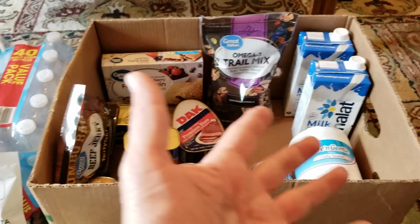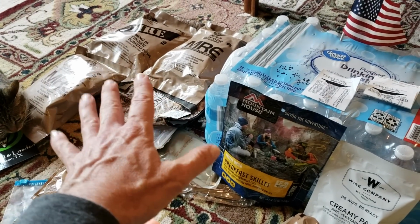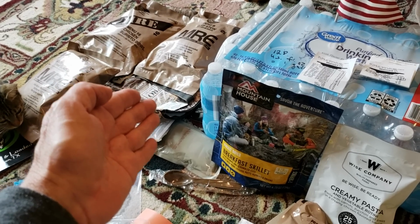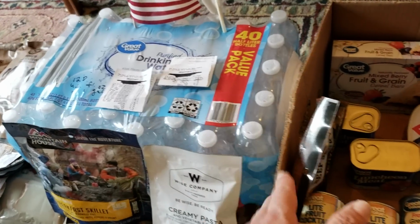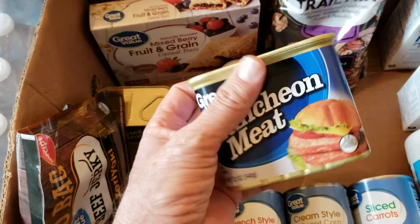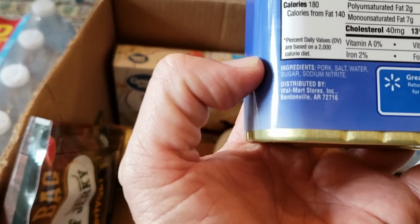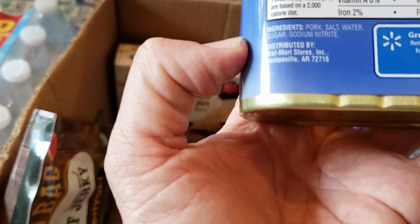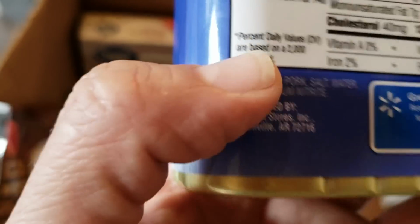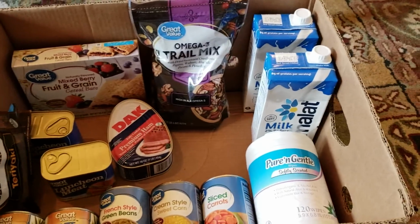I'm not telling you how to spend your money, but again, folks, these have their benefits. They have their things that I'm not too keen about. If I can't pronounce the ingredients, I don't want to put it inside of me. This over here, folks, let me give you an example. Let's look at the back of this right here and read the ingredients. Let's see if I can zoom in on that a little bit. Pork, salt, water, sugar, sodium nitrate. Spam. Just kind of decisions you have to make.